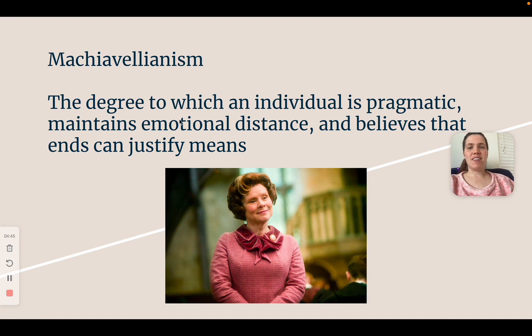This is the degree to which an individual is pragmatic and maintains emotional distance. I think of Professor Umbridge. It basically means how easily you can detach, probably in this context, from what you have to do, your work, and the emotions connected to it. Of course a little of that is good, but if you take it to an extreme, then it becomes not good.